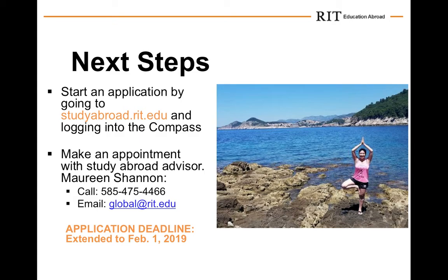So your next steps, if you're interested in this program, first start an application by going to studyabroad.rit.edu and logging into the Compass, which is our application database. You're also going to make an appointment with our study abroad advisor, Maureen Shannon. She advises all students going on our global campus programs. You can email global@rit.edu for an appointment, or give our office a call, and one of our front desk staff will hook you up with an appointment.